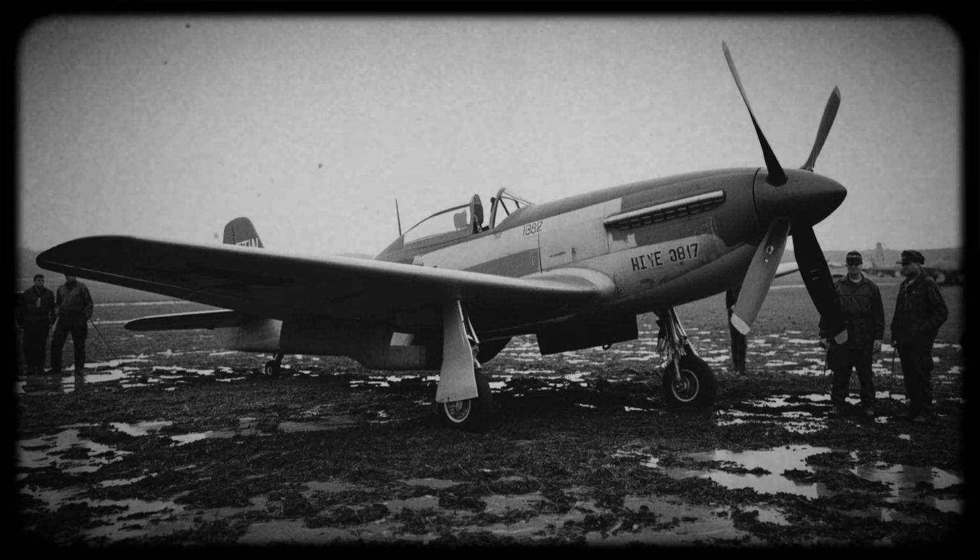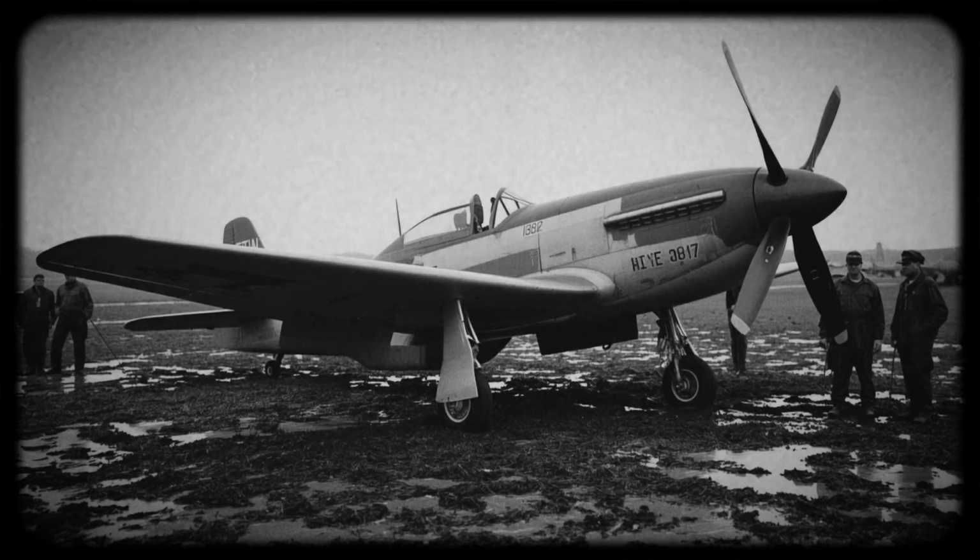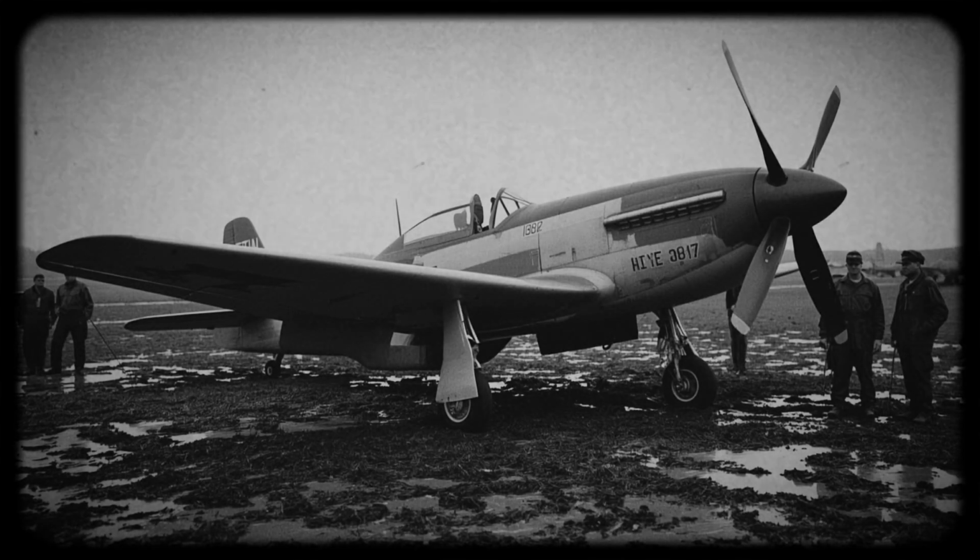What began as bomber escort quickly became aerial dominance. Bomber crews noticed first. Where once their defensive rings of fire were all they had, now sleek Mustangs moved among them like guardian angels. Over the interphone, you could hear relief in every voice. Little friends in sight.